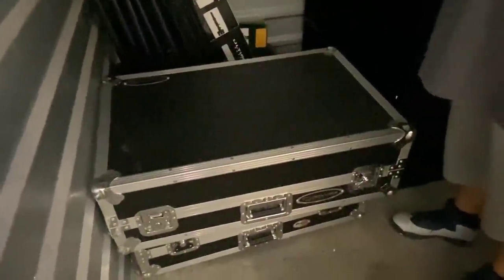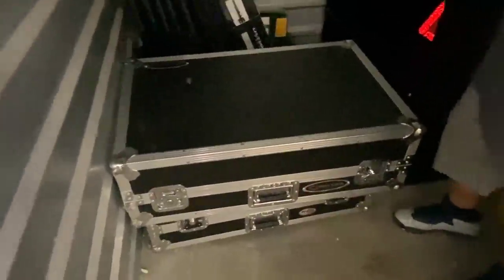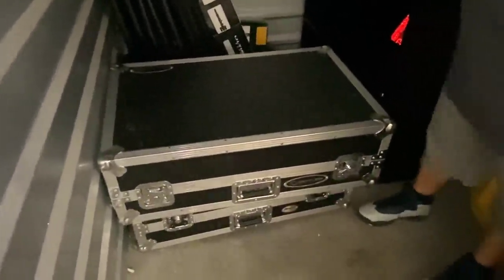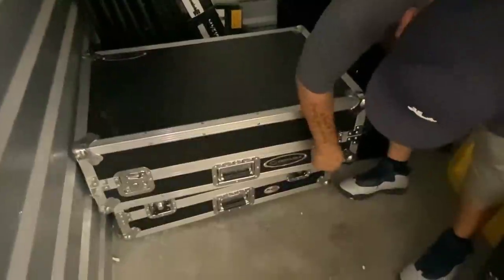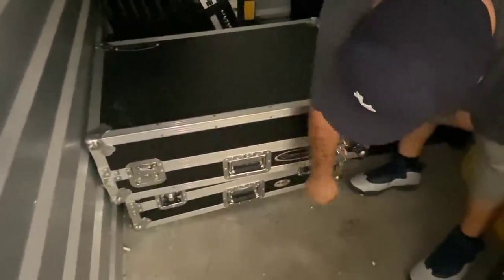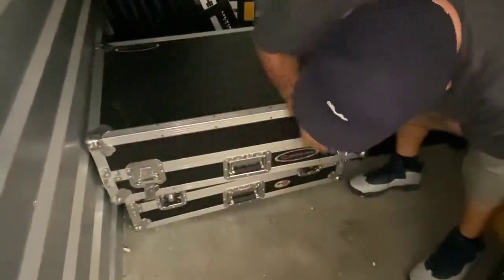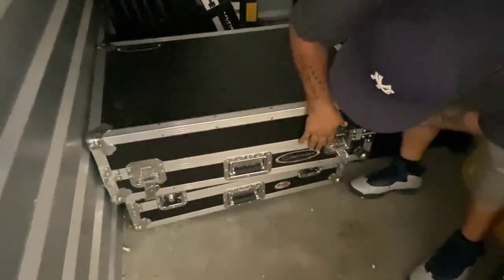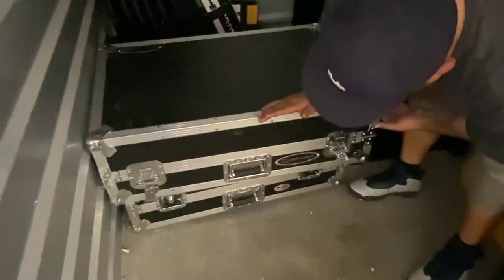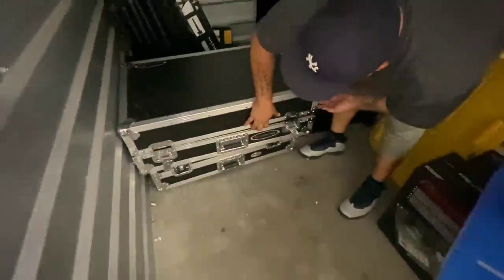Let's go, baby. All right, here we go. Treasure box number one. Twist, pull. Treasure box number one, please. I need you right now. And go. Oh, it's heavy.